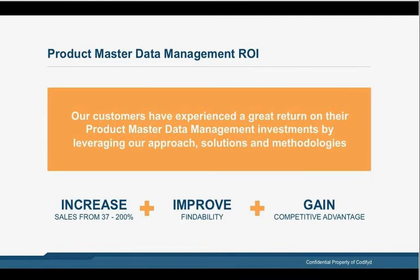So before we start out, one of the things we always hear about in establishing any MDM initiative is that people want to know about return on investment. And what we know from experience is that with the approaches we've taken, we've seen increases from anywhere from 37 to roughly 200% in revenue from year over year measurements when we've deployed some of our MDM solutions.